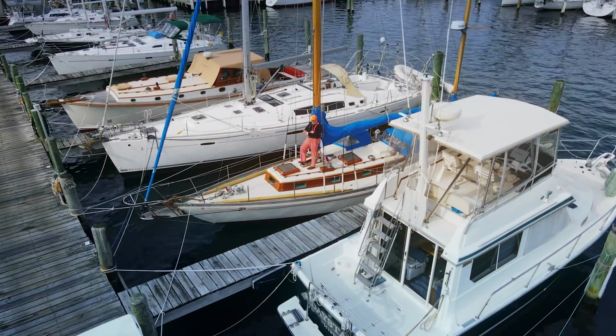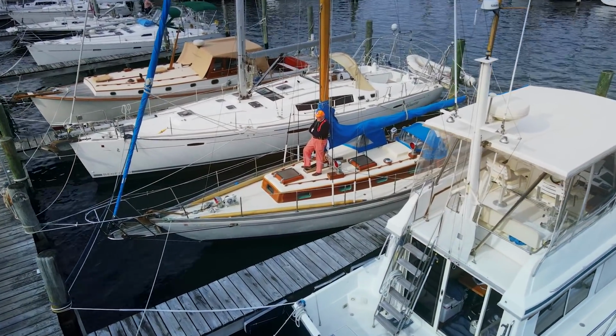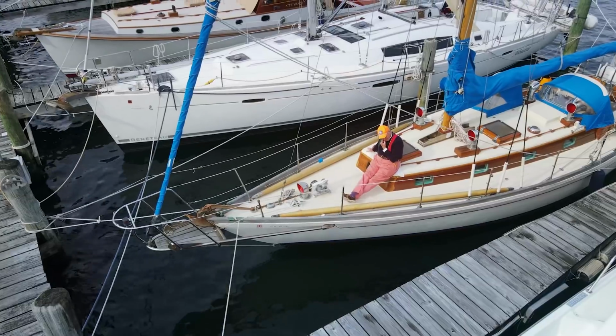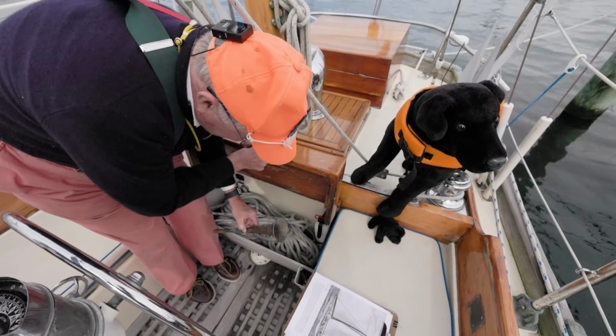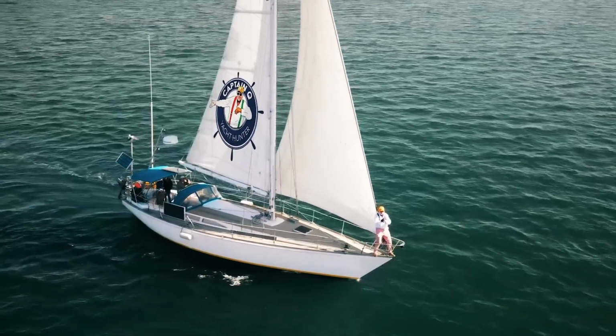A chance to trip down into yesteryear, to 1964, when a boat was a boat. She's everything you need in a nice, tight little package. One family has owned this boat since 1964. These are the best, by the way. Can't beat these guys. They never run out of wind.